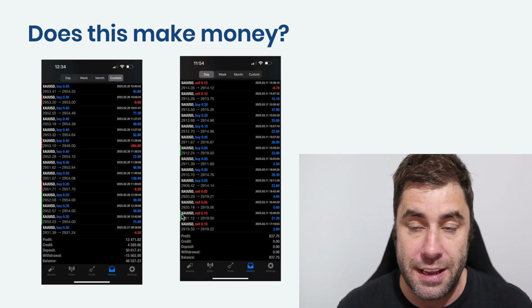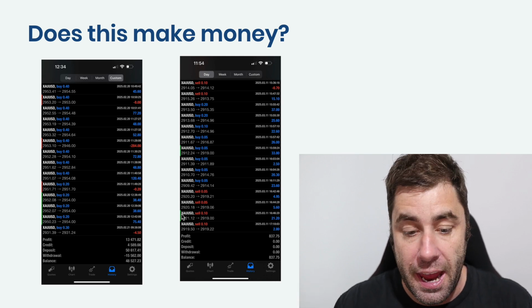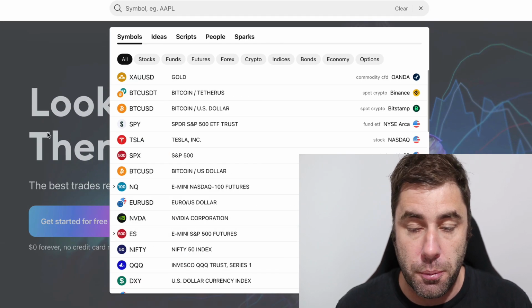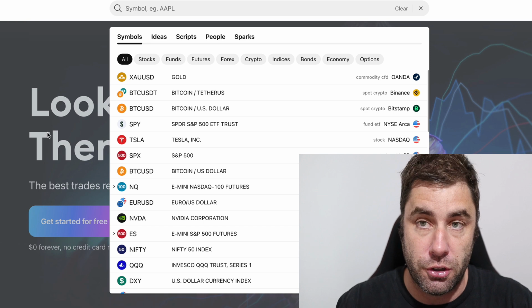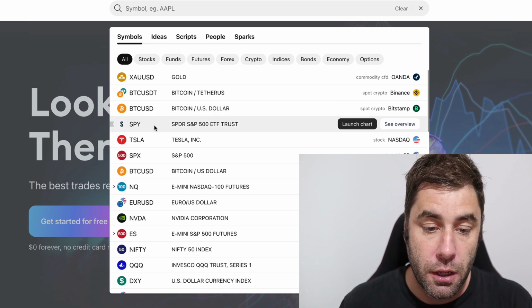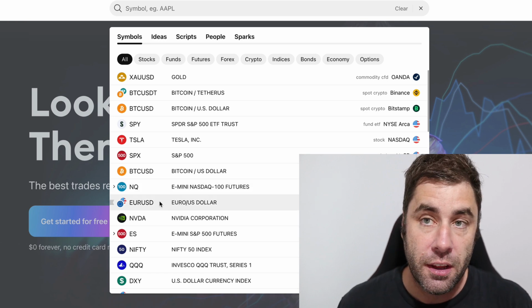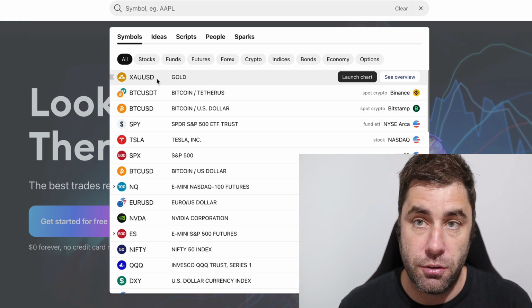So let's get into this and exactly what you need to do to copy trade and what copy trading actually is. So if you don't know what copy trading is, essentially you're copying other people's signals on the stock exchange, on Forex and stuff like that. So it could be Bitcoin, gold, the NASDAQ, USD, euros, pretty much anything, right? Now I do the gold price because it's very volatile.